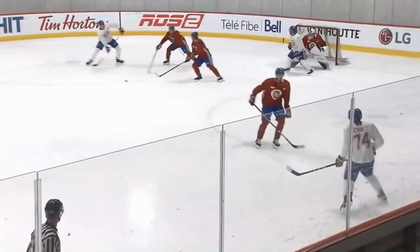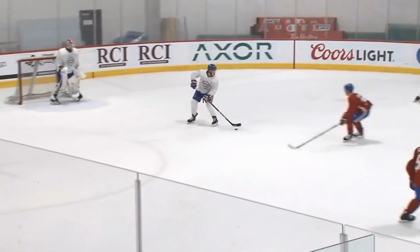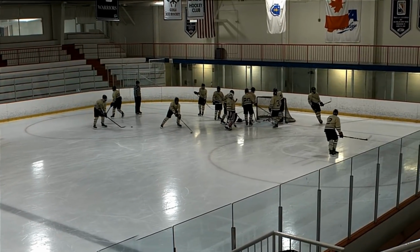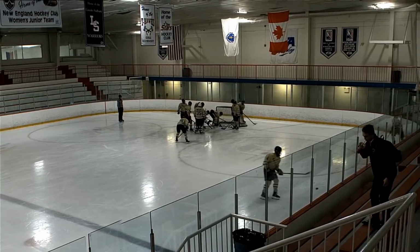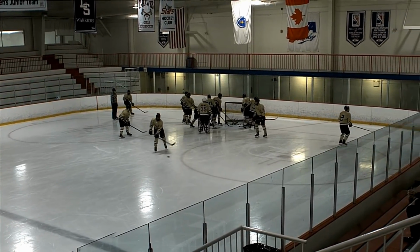Those two last passes might look simple, but the fact that he can process the game this fast and make a quick pass like this shows that he has pretty good IQ. Now for the puck skills and stick handling, I would say he has slightly above average stick handling. He has decent hands, and yes, I do watch some warm-up sometimes.